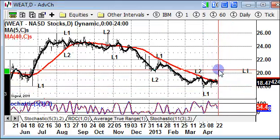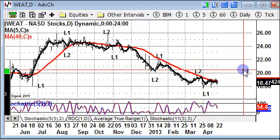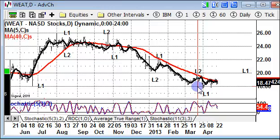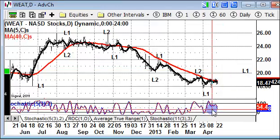Now what we're doing is making a forecast from this L2 top and this L1 top that the next L1 top is due late May to early June. So that gives us a time frame to expect maybe another sell signal, but what it also gives us is an idea that we should have an L1 uptrend that can last from April perhaps into early June.